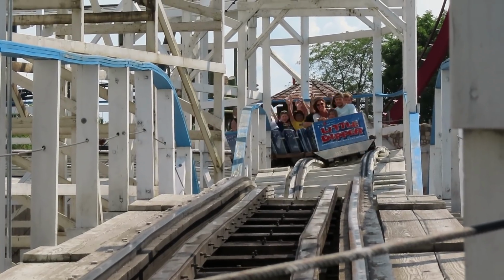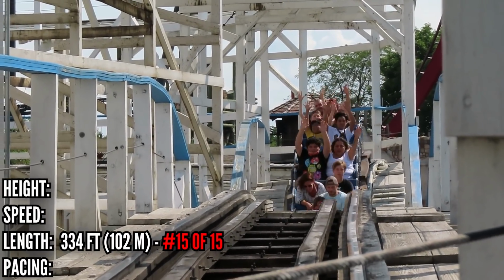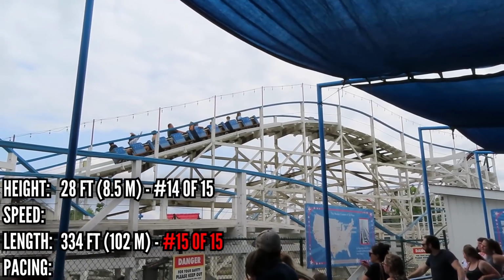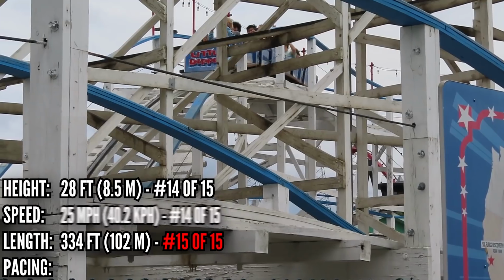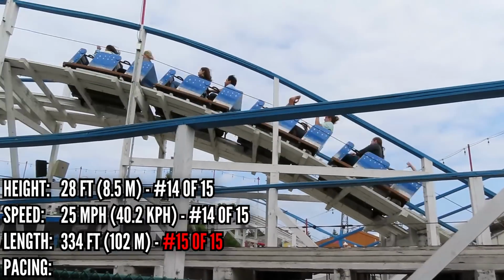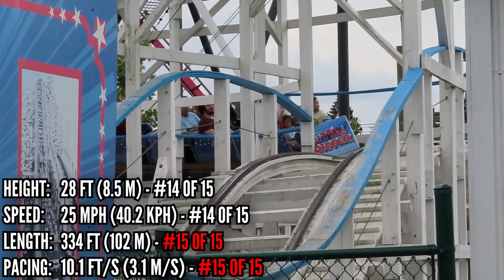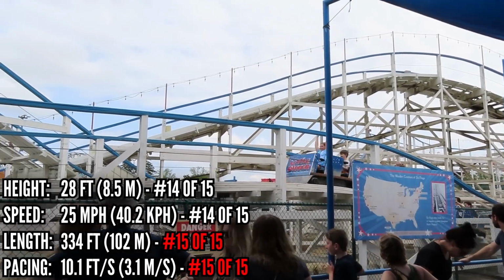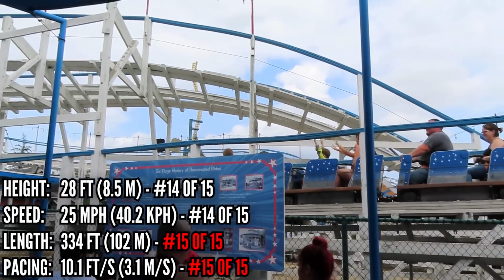Anyway, onto the numbers. This only covers 334 feet of prime ride track, by far the least amount of any coaster in the park. It's only 1/10 of a foot taller than Sprocket Rockets, and its 25 mile per hour top speed is also second to last. All that being said, thanks to those slow turns in the figure 8 layout, this has the worst pacing, covering just over 10 feet per second. It's been at the park for over 10 years now, but it's been in service for over 72 years.